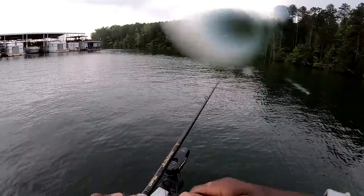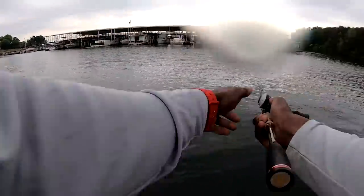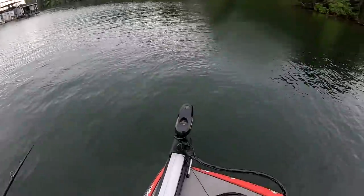Look at this chaos, and they ain't touching it. Unbelievable. I had one on, but like five of them had to hit it before he got it. Oh, that's striper there.